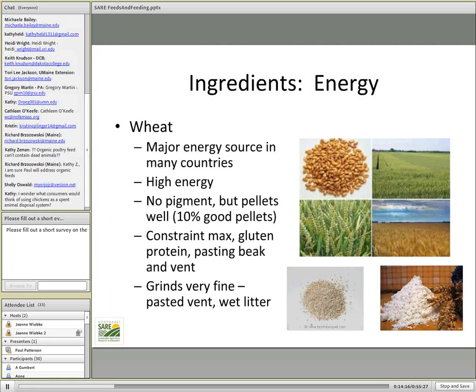Another energy ingredient for birds that's used throughout the world is wheat. We don't use as much of it in this country, but it's more common in Europe and other parts of the world. Very high energy, equal to corn. The one challenge is it doesn't have that nice pigmentation that we're used to with corn. The plus side is, making pellets with wheat-based diets, as little as 10%, makes for a good hard pellet.